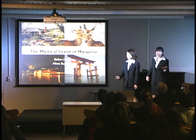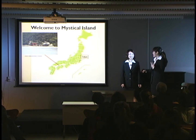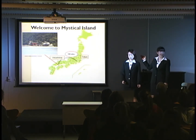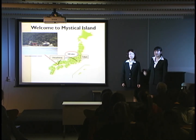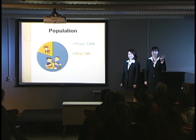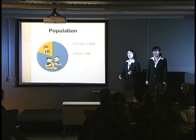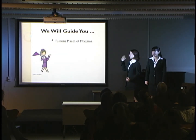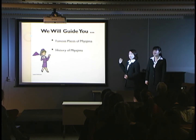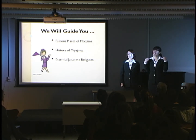At first, I'd like to tell you about the basic information of Miyajima. Miyajima is a very famous island. It is located in Hiroshima Prefecture in Western Japan. The population of Miyajima is only 2,000 people, with about 500 deer living on the island. Tonight, we will guide you to famous places of Miyajima, history of Miyajima, and essential Japanese religions. Please enjoy our presentations.